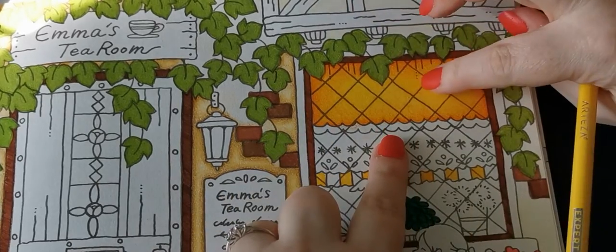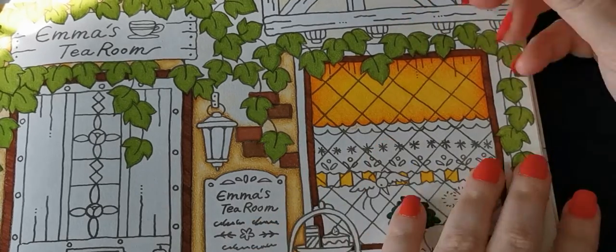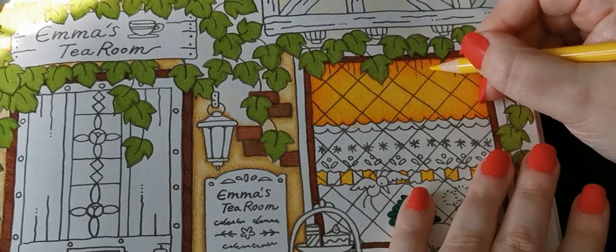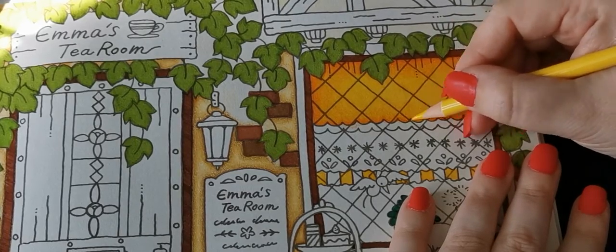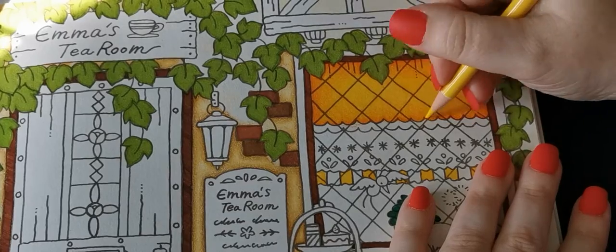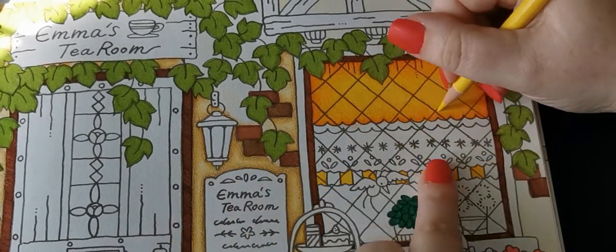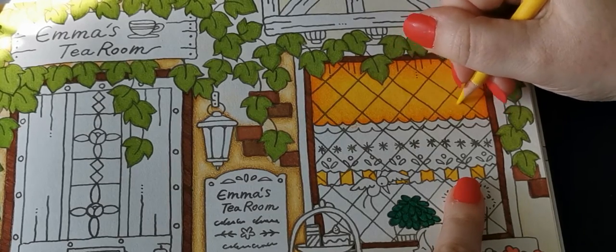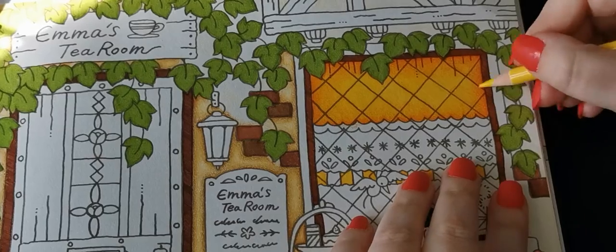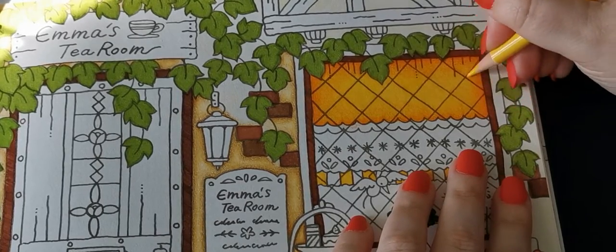You can probably see the pencil dust. It's fine, it doesn't bother me. I'm just trying to smush that pigment in, and it just sort of blends out the orangey colour a little bit more.